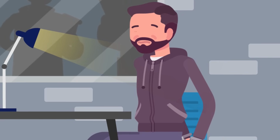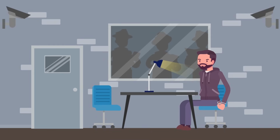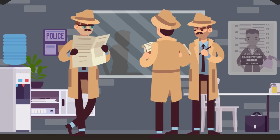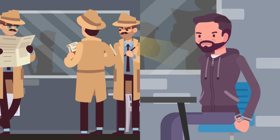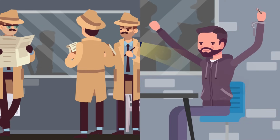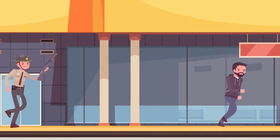A man has just been arrested by police and is sitting in a room in the station handcuffed to a chair. Sitting in the same room are 3 detectives, so one would presume that this man could not go anywhere. One would be wrong, because this man has lip balm in his pocket, and he uses that to slip his hands out of his handcuffs. He then runs for it, and what ensues is a chase on foot that looks like something from Keystone Cops.